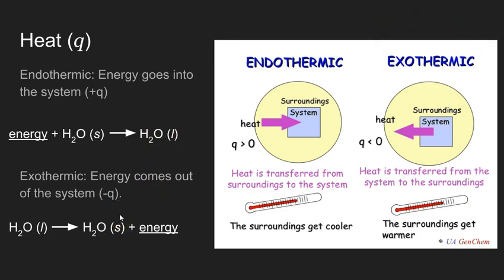To go from liquid to solid, this is a little less intuitive. When you put ice trays of water in the freezer, that's actually an exothermic process that's going on. As you put water into the freezer and it freezes, it's losing energy to the surroundings, which is the freezer, and you end up with obviously a solid piece of water, which is ice.